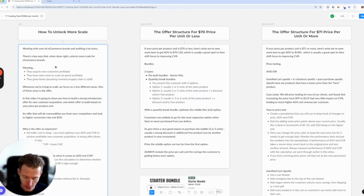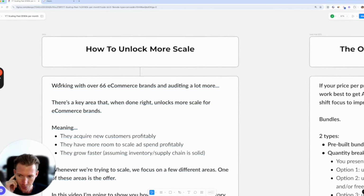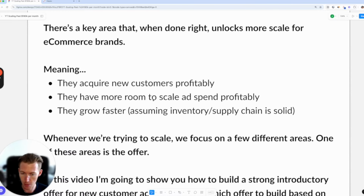I want to talk about how to unlock more scale and the main thing that we have seen drive more scale for our clients. So let's start by just talking about some background. Working with over 66 e-commerce brands and auditing a lot more, there's a key area that when done right, unlocks more scale for e-commerce brands, meaning they acquire new customers profitably, they have more room to scale ad spend profitably, and they grow faster, assuming inventory and supply chain is solid, of course. Assuming you stay in stock, assuming your shipping times and everything remain in good standing.